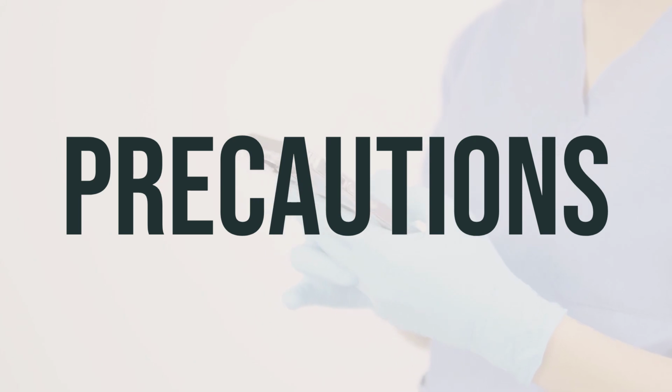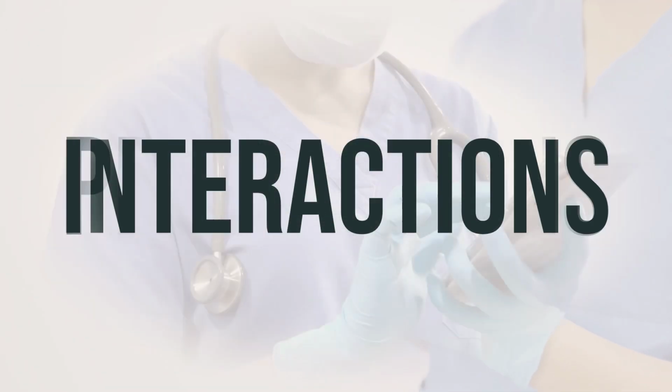If you are planning to have surgery, it's important to inform your doctor or dentist about all the products you are using, including prescription drugs, non-prescription drugs, and herbal products. For pregnant women, this medication should only be used when clearly needed. It's important to discuss the risks and benefits with your doctor before using it. For breastfeeding mothers, it is currently unknown if this drug passes into breast milk. It's important to consult your doctor before breastfeeding while using this medication.